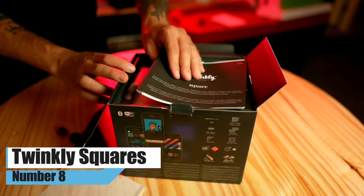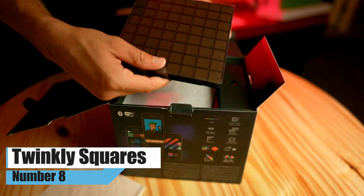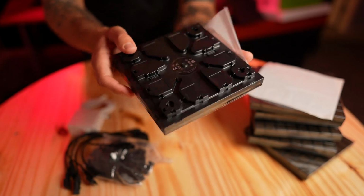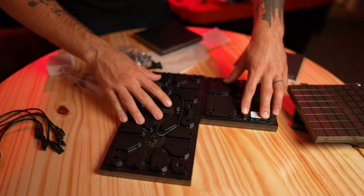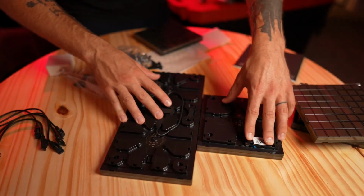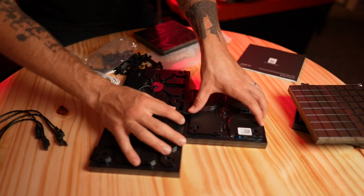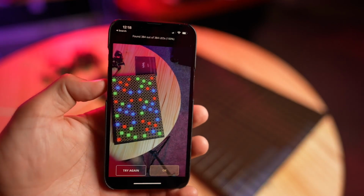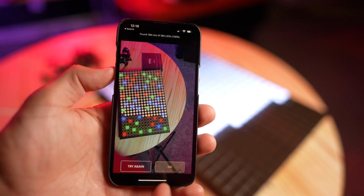Number 8. Twinkly Squares. You get pixel art representations of your favorite pop culture references. Twinkly is famous for its range of smart holiday lights, such as its fantastic set of string and curtain lights that combine to produce incredible light effects. The company is expanding into new lighting areas, and the Twinkly Squares are evidence of this development.